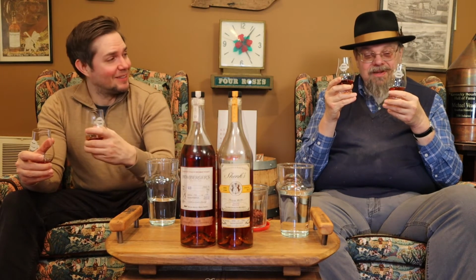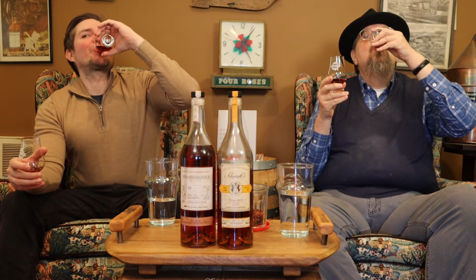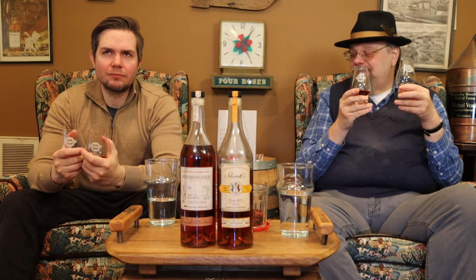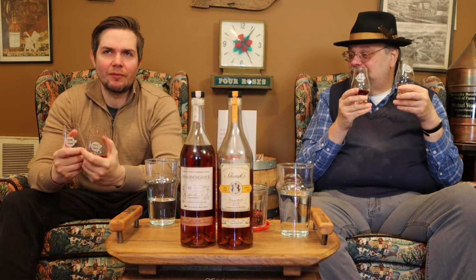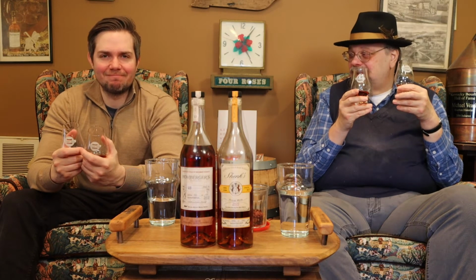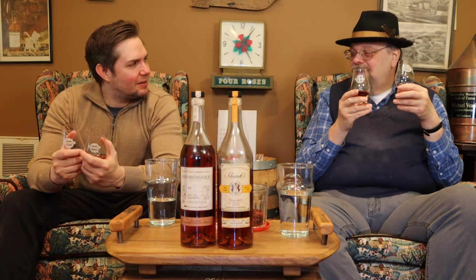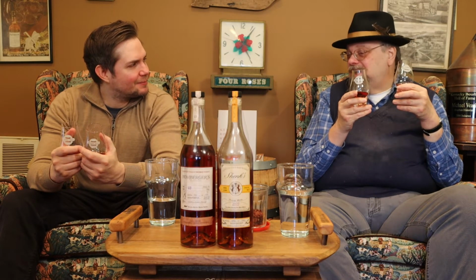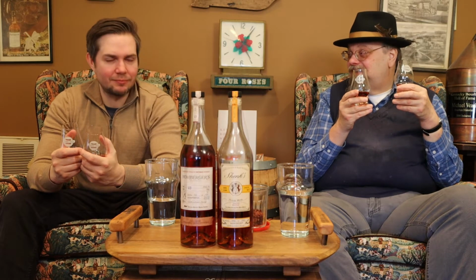Very good. So let's take a taste of the Shenks. It's that Michter's sour mash. I love it myself. So good. Lots of caramel, butterscotch, a little bit of a lemon zest, but to me, the lemon zest didn't really come into the end of the taste and into the finish.